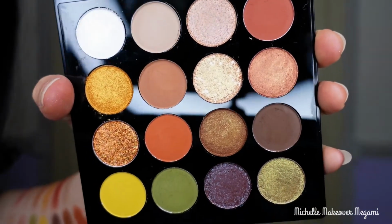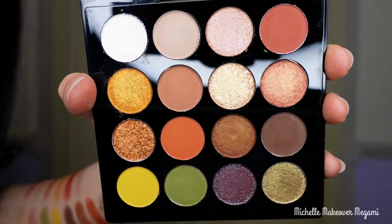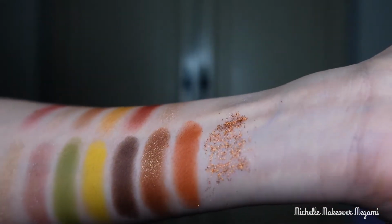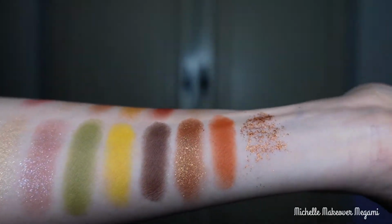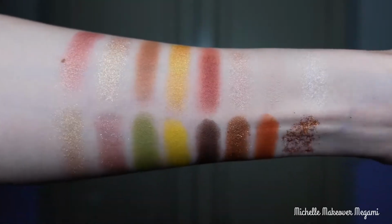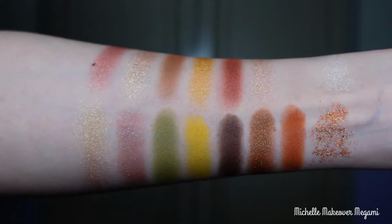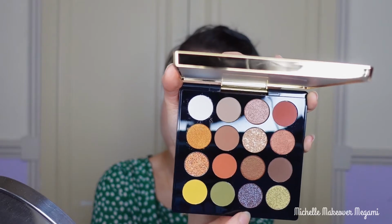It comes with a mirror, and of course with the sticker that I didn't peel off because I have not used it yet. This is my first time. The eyeshadow looks like this. I will show you a clip of swatches of the shadows on my arm. There are 16 shadows here, so half of the shadows in this palette are mattes, and there are some shimmers, and there's one pressed glitter here. And I think these two look like dual chromes.